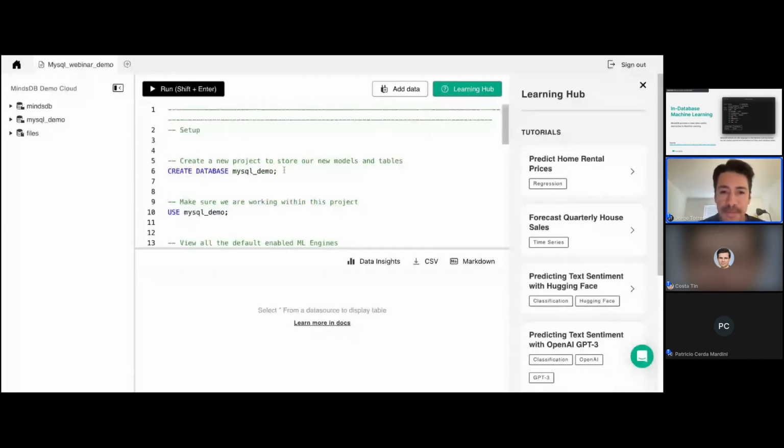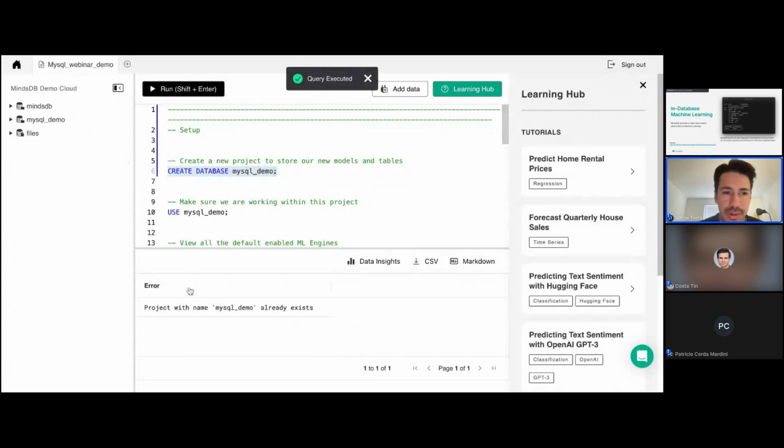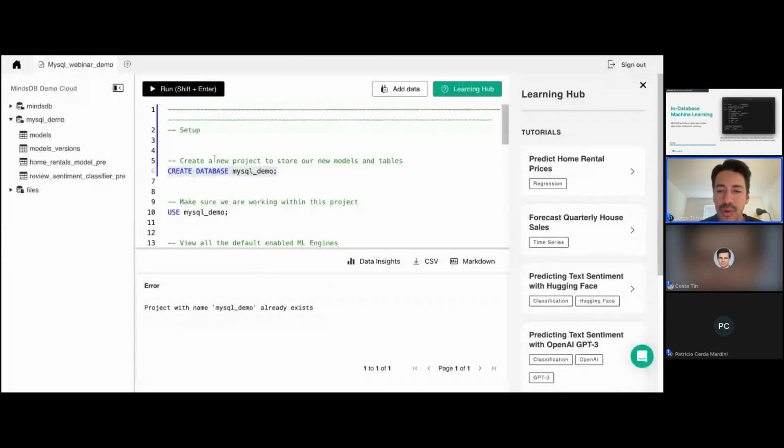MindsDB allows you to create projects, and in this case, I'm going to create this one. Oh, sorry, I had already created it prior to this. When you create these databases, they're like virtual encapsulations that allow you to group information within a project, and therefore allow you to work within a namespace. As soon as you create this, it gives you the models table and the model versions. For the sake of this example, I had already pre-trained 2 models, which I'm going to show you how to train. And don't worry, all of this will make sense as I walk through the demo.